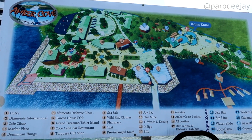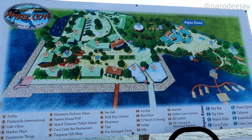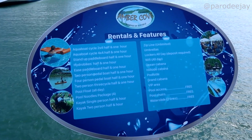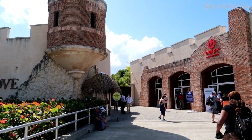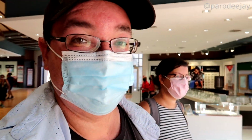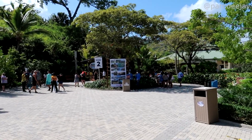There is our port map of Amber Cove. We actually have a whole port guide video about Amber Cove, but hey, we can take a little peek. We are heading to number 15 today. Rentals and features. They don't have any prices here, but it does say pool access, chairs and two water slides are free. Party in the duty-free shop. I mean, it's canned music, but it's festive. We are going to turn right and head to an extreme right to the pool.